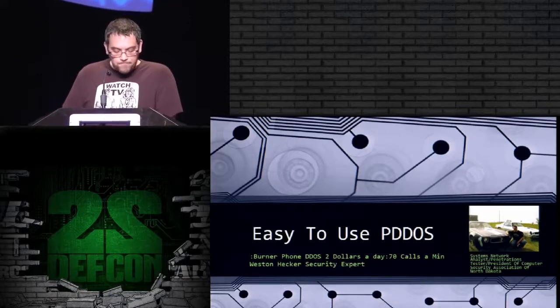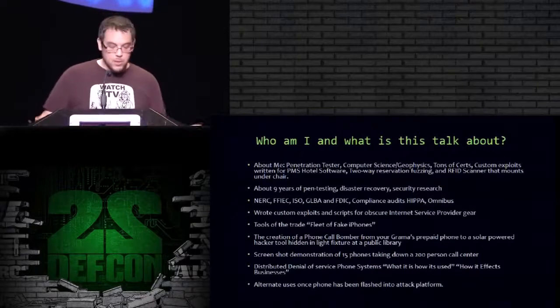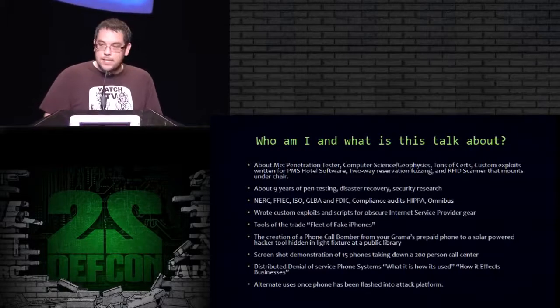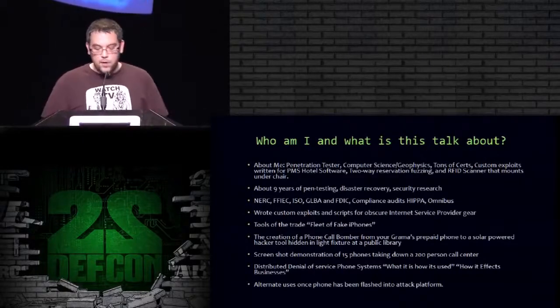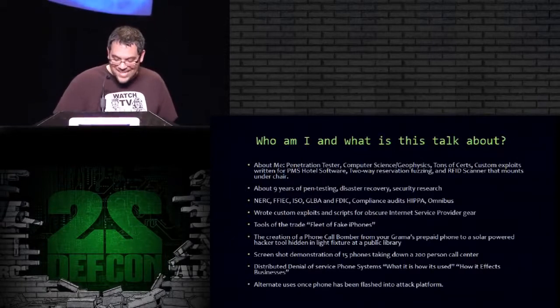So, okay, who am I and what does this talk about? I usually don't like this part, and I'm sure most of the crowd doesn't, so I'll breeze through it. It's a little bit about me. I've done pen testing professionally for about 10 years. Went for computer science and geophysics. Got tons of certs. Nobody cares about them.